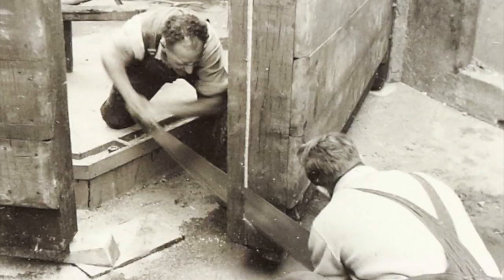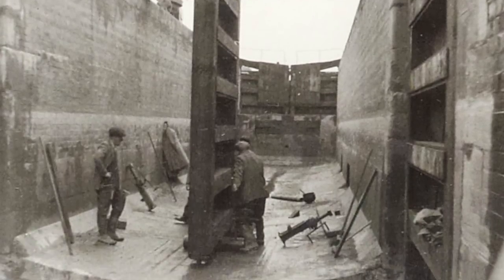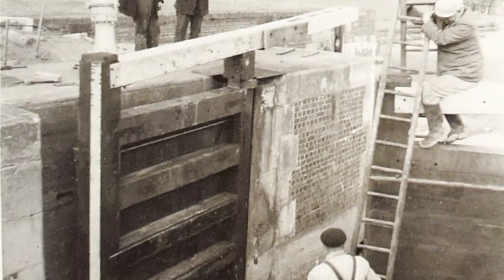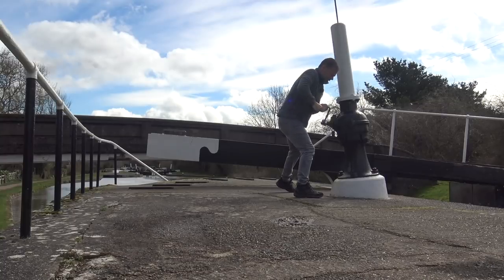They drafted in over 1,000 men, all from the local area, to help build these double locks. And if you remember, the 1920s, 1930s was the time of the Great Depression, so that would have been quite a boost for this area back then.